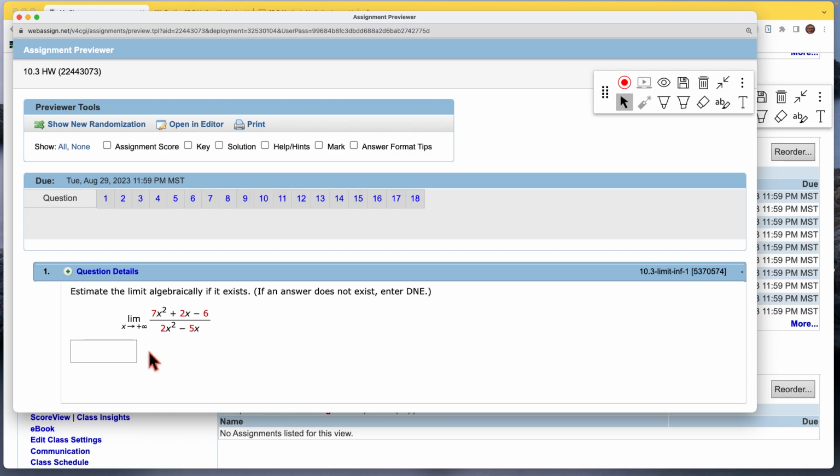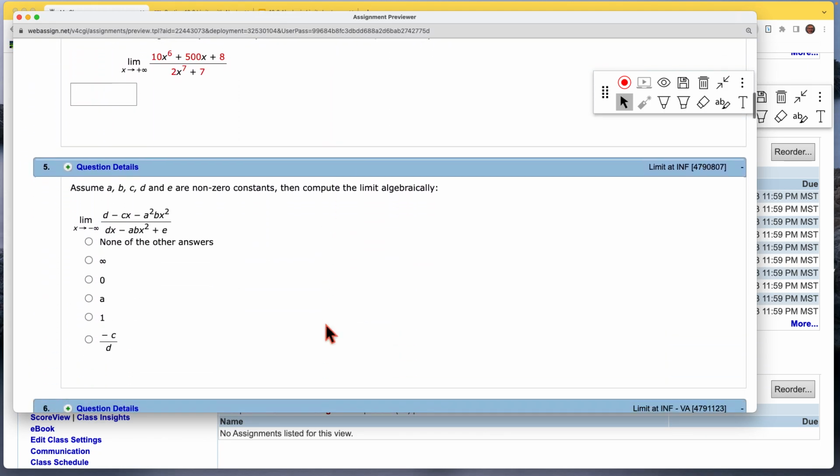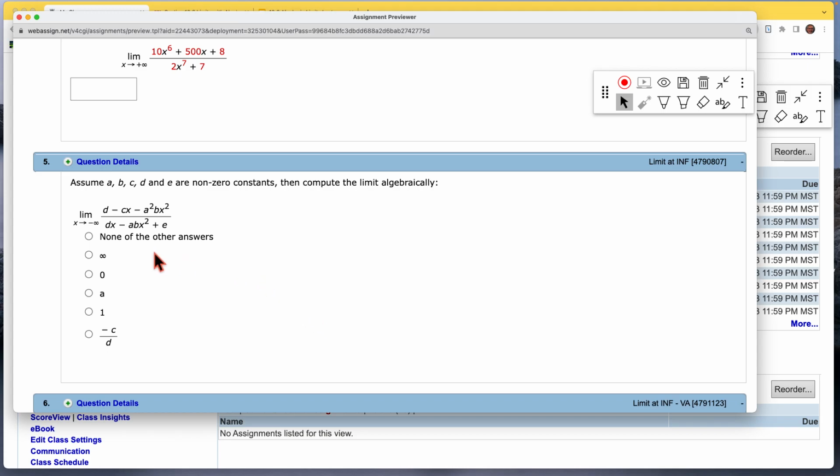So we see some of these as x goes to infinity. All we're going to do is ignore everything except the two largest exponents, and do our division. So these are the types we've been working. And here's that A, B, C, D. Just remember A, B, C, and D are just numbers. Just treat this as we've been doing and reduce it. And the nice part about these is they're multiple choice.